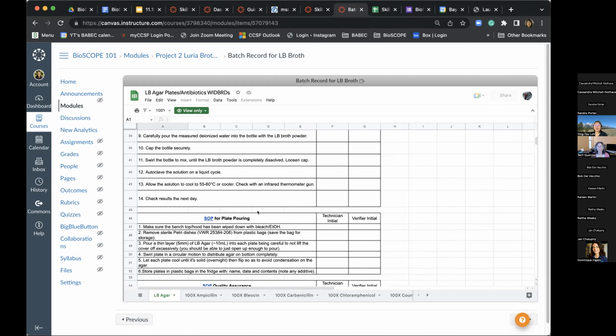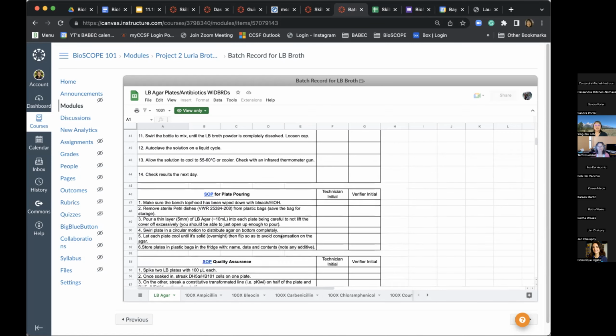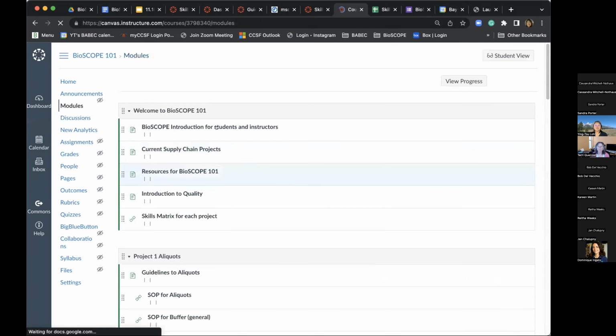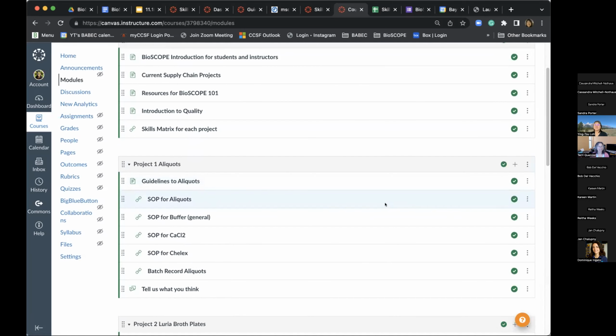So again, this is a way for you to use this just as is, or you can download it and then upload it again onto your Google suite. So that's kind of what a batch record looks like. You guys probably know better than I do. So let me say a little bit about the different projects that we have.